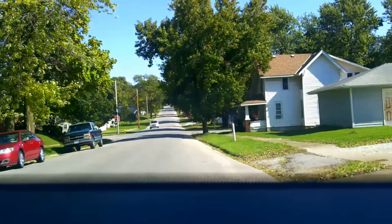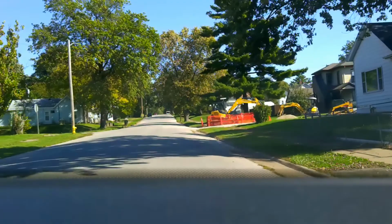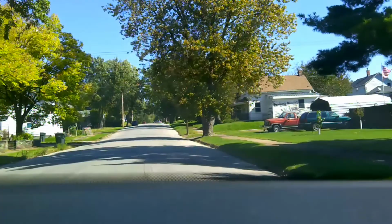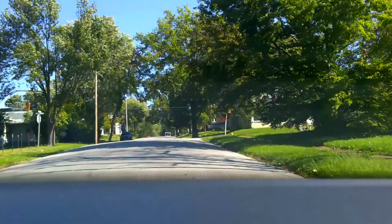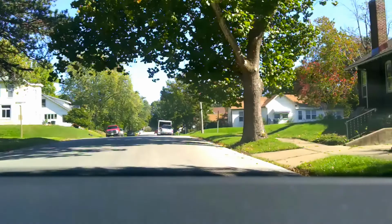Guy over here has got three different little pieces of construction equipment. Uh-oh, septic line problem. Or sewer line. Crossing over Franklin Street. I'm driving. Turn left onto Orleans Avenue, then turn right onto Parkview Heights.